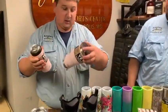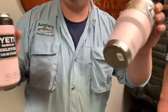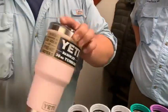And they fit a wide variety of cup sizes too, which is nice. They really thought it out. I mean, might as well go into it. The new Yeti colors, I do believe it's just called the pink. Ice pink, I'm sorry. Ice pink. It fits all of them.